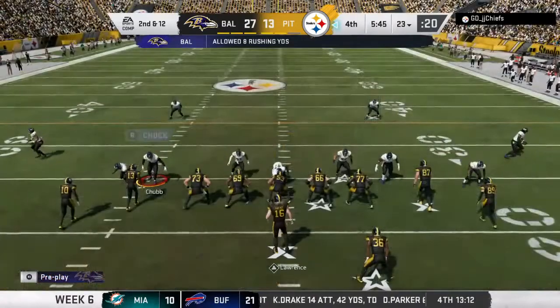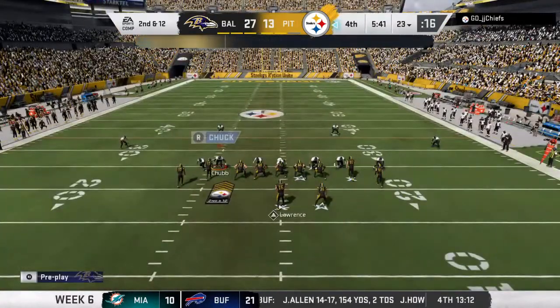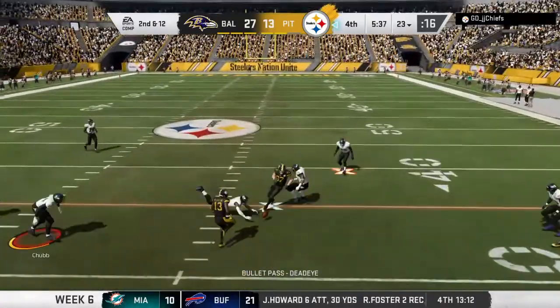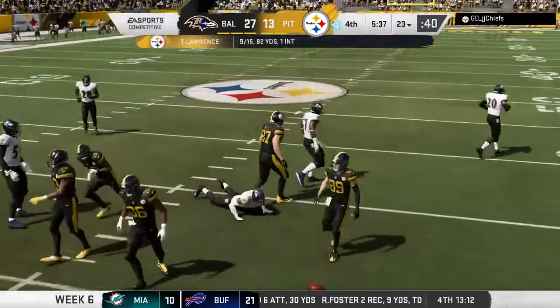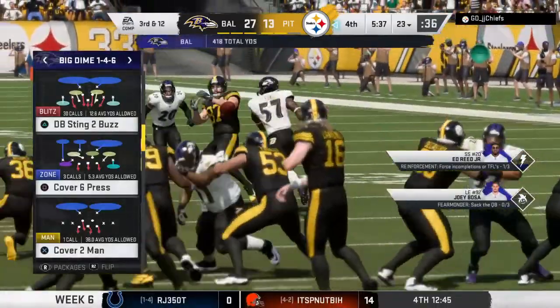Bigger chunks. We'll see if they can get the score. 2nd and 12 after the first down pass play went backwards for 2 yards. Here we go on 2nd and 12. Over the middle, but it's incomplete. His favorite target, Travis Kelce, the intended receiver.